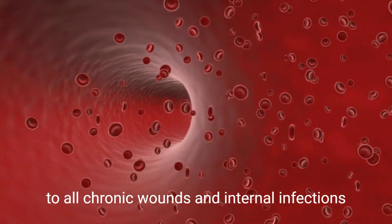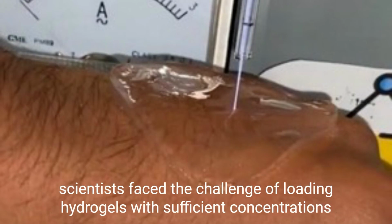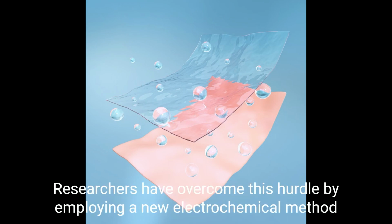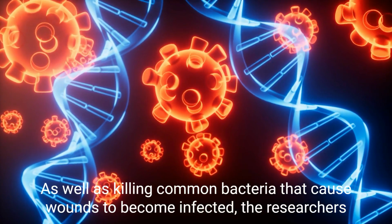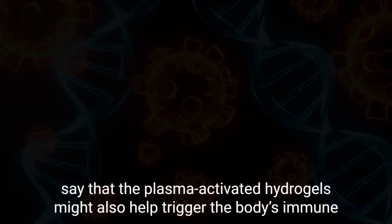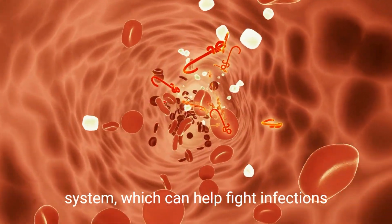Despite recent encouraging results in the use of plasma-activated hydrogel therapy, PAT, scientists face the challenge of loading hydrogels with sufficient concentrations of RONs required for clinical use. Researchers have overcome this hurdle by employing a new electrochemical method that enhances the hydrogel activation, as well as killing common bacteria that cause wounds to become infected. The researchers say that the plasma-activated hydrogels might also help trigger the body's immune system, which can help fight infections.